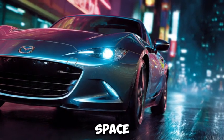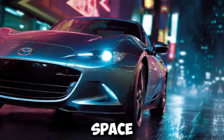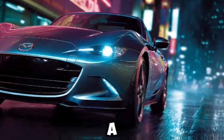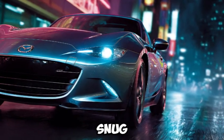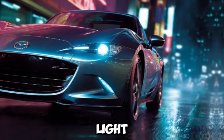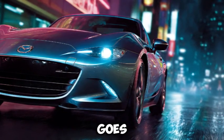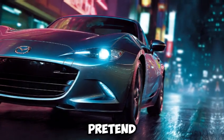Cargo space? Let's be realistic here. You've got about 4.8 cubic feet of trunk space. I managed to squeeze in a 22-inch roller bag plus a regular backpack, but it's snug. If you're planning a weekend getaway with someone special, pack light. Anything beyond minimal luggage goes in the passenger seat. This isn't a practical vehicle, and it doesn't pretend to be.